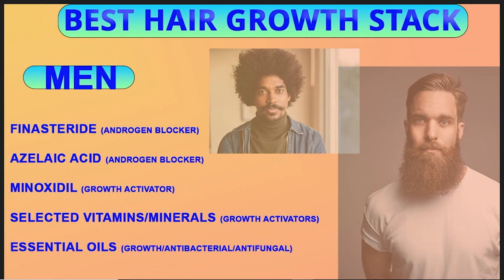Don't cut corners. So if you're a man, you're going to need at least, I would say, ideally all of these if you're losing hair. And the stack is obviously finasteride, which is your androgen blocker. Androgen is just another word for hormone. So that's going to stop all the DHT killing off your hair. And azelaic acid, which is also similar to finasteride, is another hormone blocker. So that takes care of the hormone blocking. Good. And then you have the minoxidil, which is going to be the growth activator. And then you've got the minerals and vitamins as growth activators, and then the essential oils.